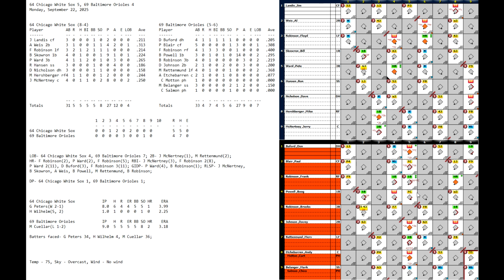Now, Baltimore came right back in the bottom of the 5th and tied things up, as Peters had a very rough inning where he walked Davey Johnson, Merv Redmond hit a double, and then he walked Andy Etchebarren to load the bases with no outs. He tried to get out of that. He struck out Mark Belanger here for the first out, but then ended up walking in a run with Don Buford. He got Paul Blair to ground out. They threw this runner out at home for 2 down, but then Frank Robinson followed with a 2-run single, and that tied things up 3-3.